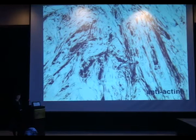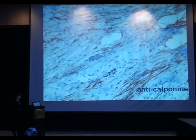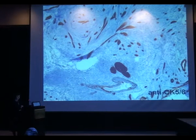This is the SMA, smooth muscle actin, where you can see some staining also. This is the anti-calponin, where you can see that it doesn't stain the tumor cells themselves. You can see the cytokeratin 5-6, which is highly positive, even unusual for a cytokeratin 5-6 in my experience to be so much positive. We have some cases like that, but it's usually less positive than that. But here it was highly positive, so we are near to a triple negative tumor.